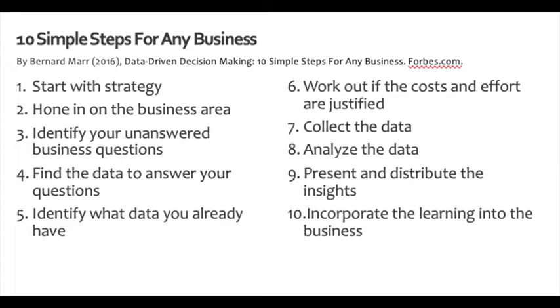And last but not least, number 10, incorporate the learning of the decision into the business. So depending on what the situation is, you have a decision that you made. How do you incorporate that into the business? Do you add it to the policies? Do you add it to procedures? Are you going to be training staff members on the decision?